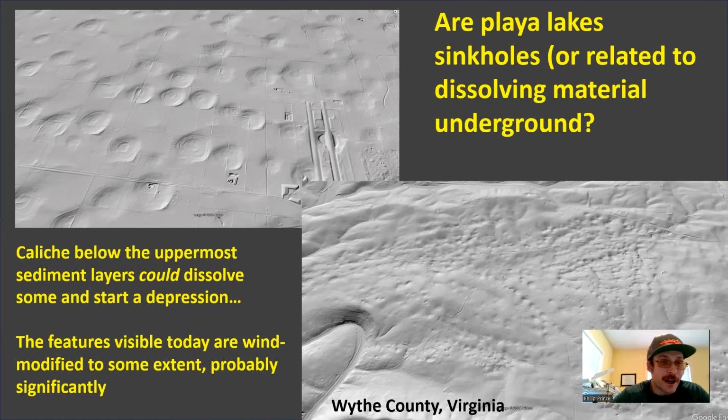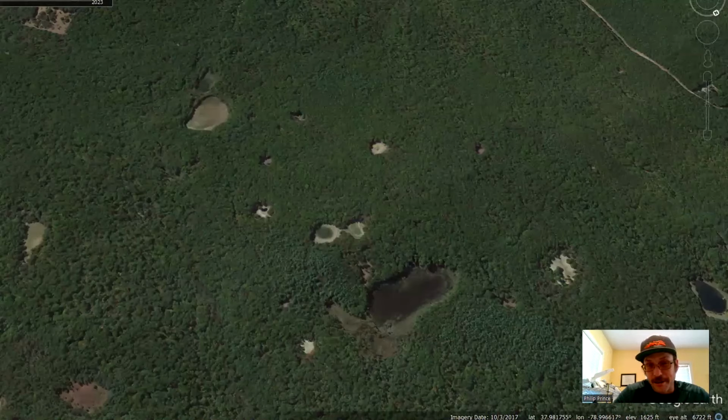Another alternative hypothesis would be that, yeah, there was a little bit of dissolving of material well below those sand layers. They sag down because of that. That depression starts to catch water. When wind blows on it, it pushes waves around, and that sort of allows the playa lake depression to expand and sculpt the landscape around it. Hard to know, but it's very difficult to compare those to any kind of karst feature, certainly in the Appalachians and in any part of the Appalachians.